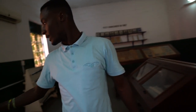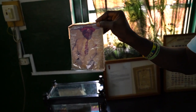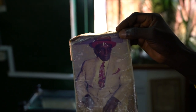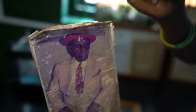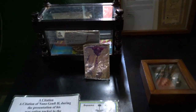Very good. You can see this picture. This man is called Nana Akufo Addo the Second. He was part of the soldiers who went to the Second World War. He had two wives, 36 children, 150 grandchildren, and they are producing more. He was the first man to establish a private hotel here in Kumasi.